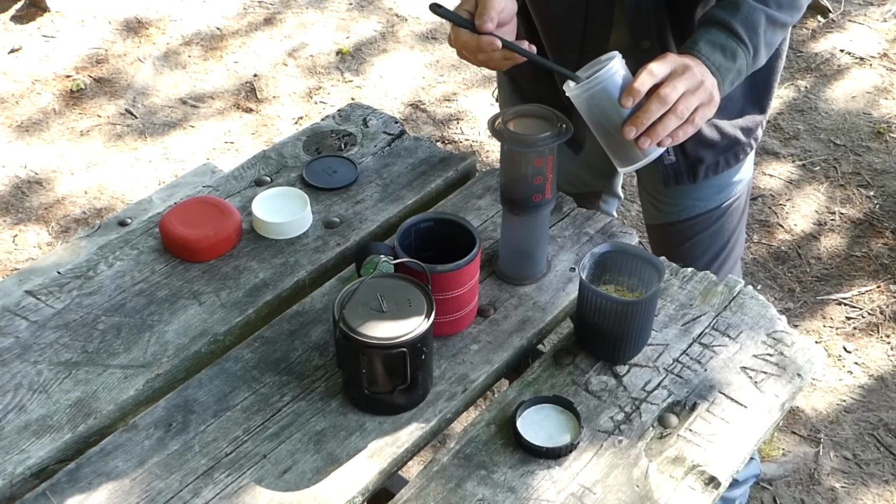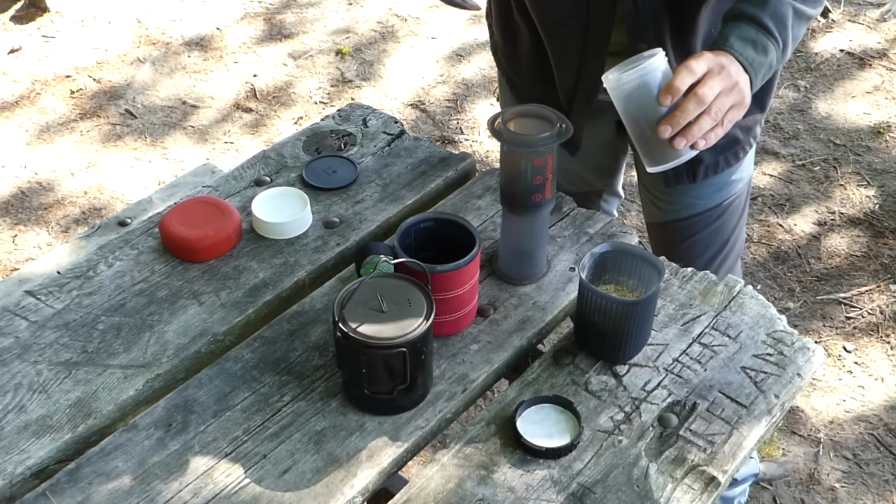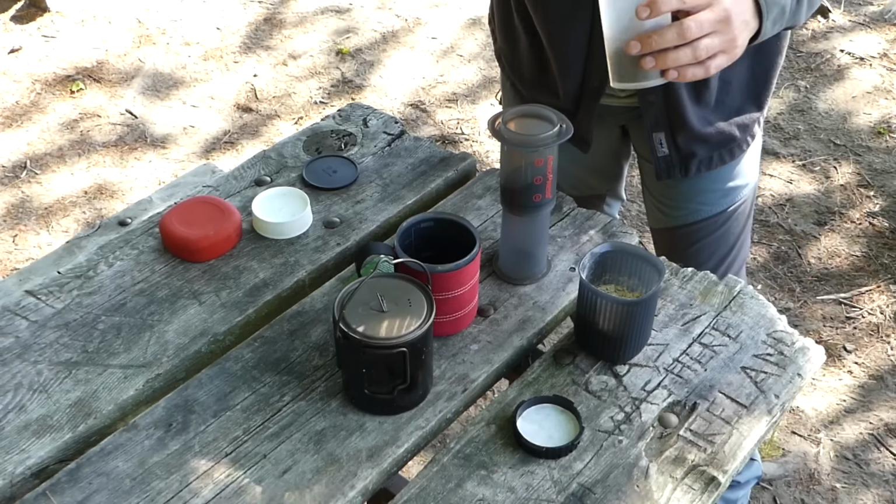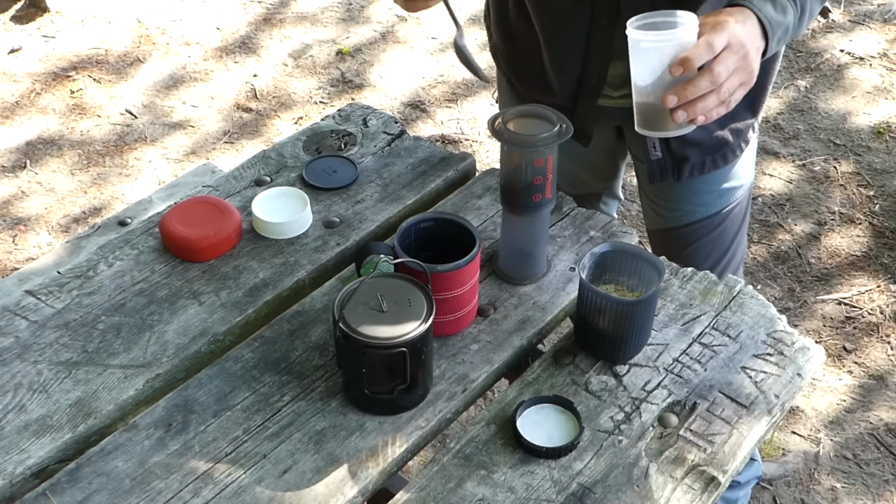So windy, the coffee grains are blowing off my spoon. And that's for tomorrow morning.